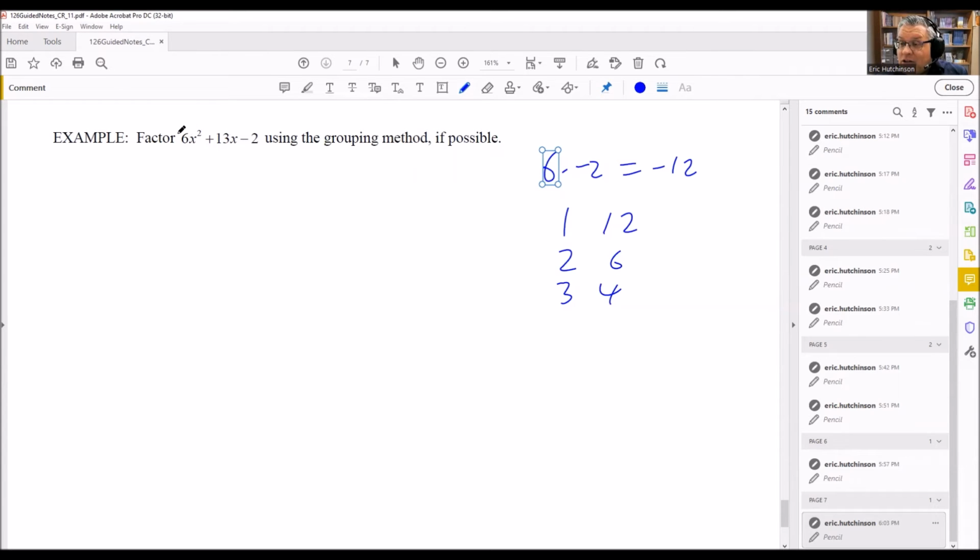when we multiplied 6 times -2, we got -12, which means that one of these is going to have to be negative. Well, if one of these is negative, that means it's no longer going to add up to 13. If I have -1 or -12, when I add it, I'm not going to get 13 anymore. And that's not going to work with 2 and 6 or 3 and 4 either. So we have a case here where none of the combinations are going to allow us to get the middle term of 13. When that happens, that's going to tell us that this cannot be factored.